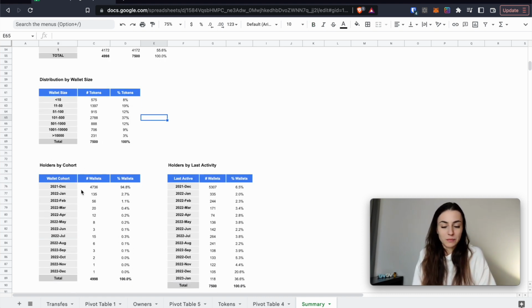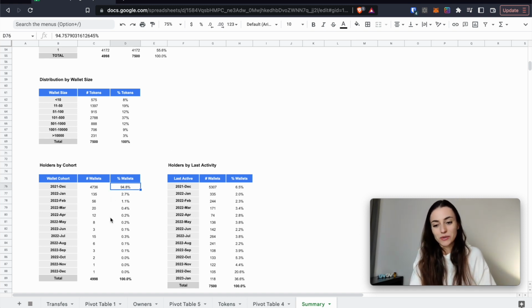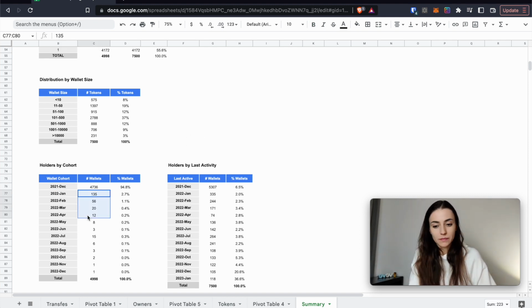Then if we look at the holders by cohort, so those wallets that hold the Todd, when were they first active on the app? Again, we see, very similar to the previous two, that almost 95% of the wallets are very early users on VeVe. So they had their very first activity on the app in December 2021 or before, and most of the other wallets also from very early cohorts. There are only two wallets in the most recent months. So very highly skewed towards the older users on VeVe.